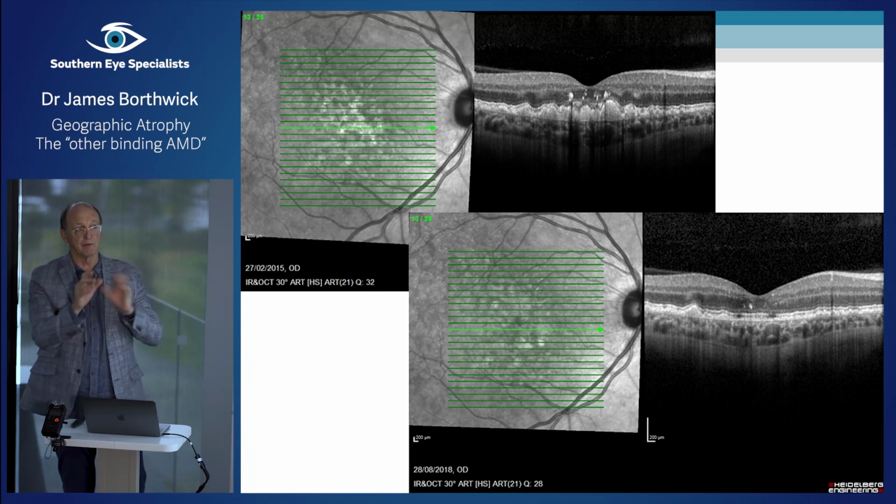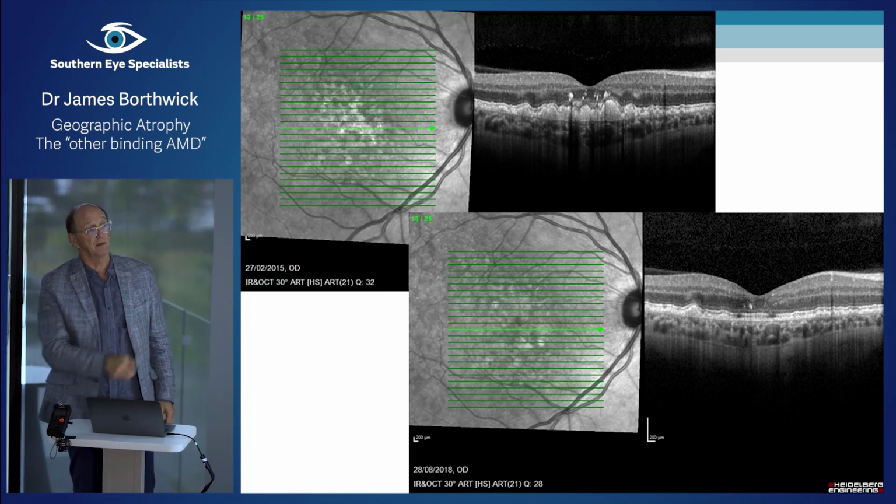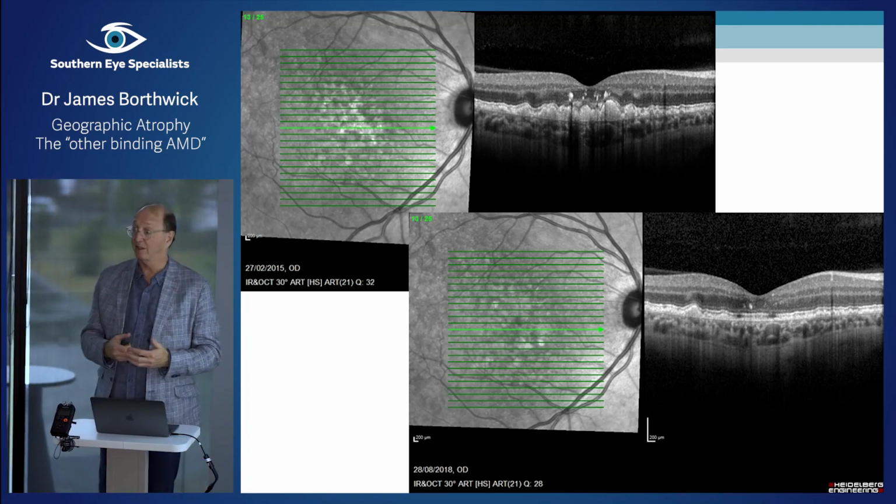We were hung up originally on trying to see the drusen go, but we now realise that non-progression is also part of that same process.